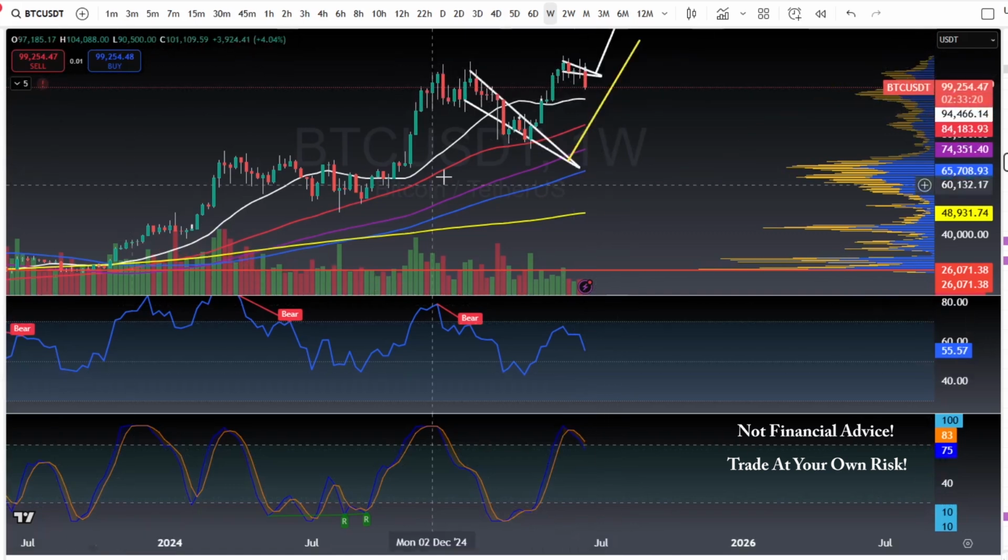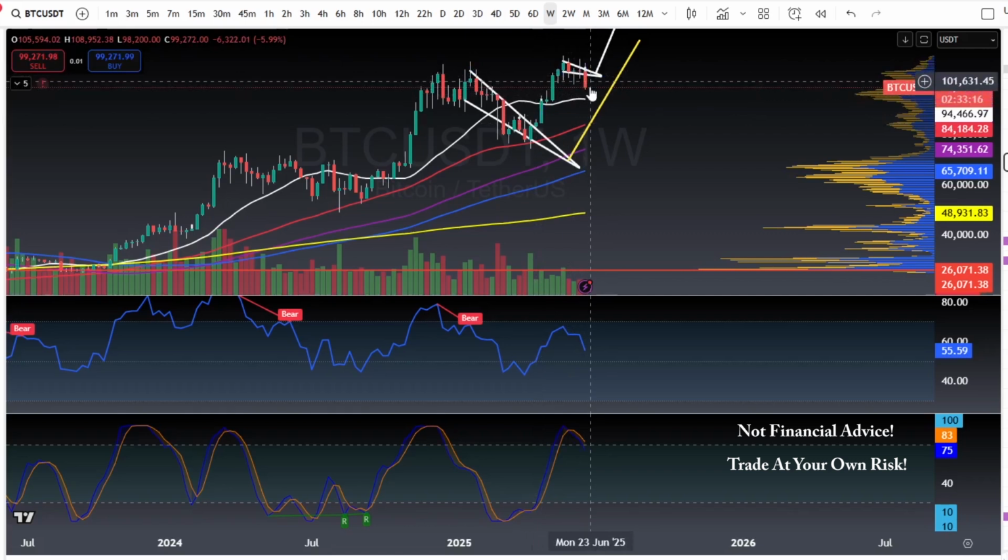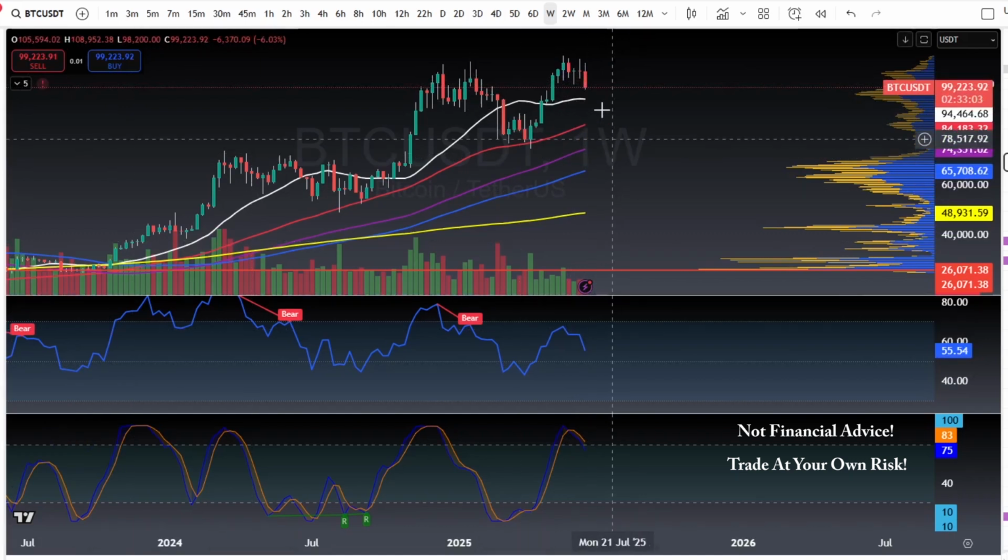I do have this currently in a flag. We fell out of the flag, so maybe I'll readjust it. Let's see how it closes. I've seen Bitcoin do weirder stuff before. By the time you know it, the candle closes and all of a sudden it's green. So let's wait and see what ends up happening with that. But technically it's not really looking good. It looks like we're going to have more downside.